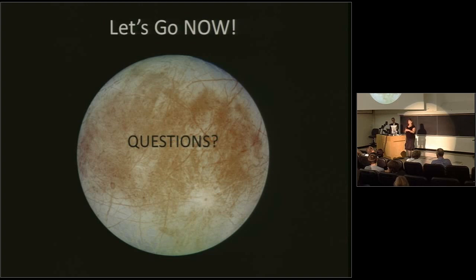As far as the magnetic field is, we basically just take a big magnet with us. We take a magnetometer that basically reads magnetic fields, and we stick it out on a boom, and then it reads magnetic fields. So you get a sense of whether the planet has a magnetic field or not from that.